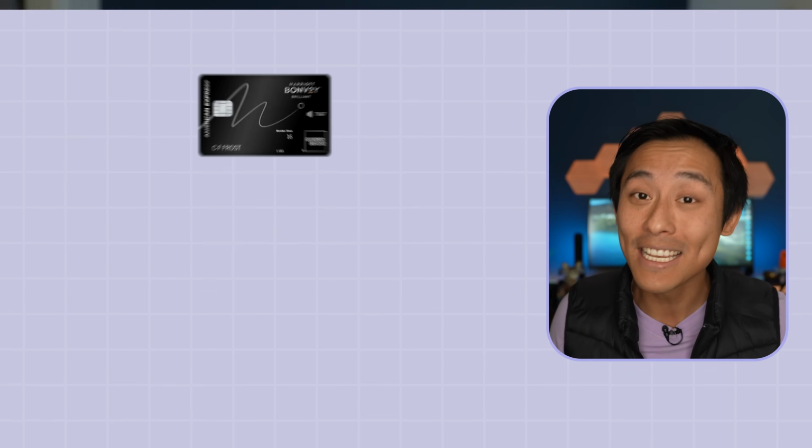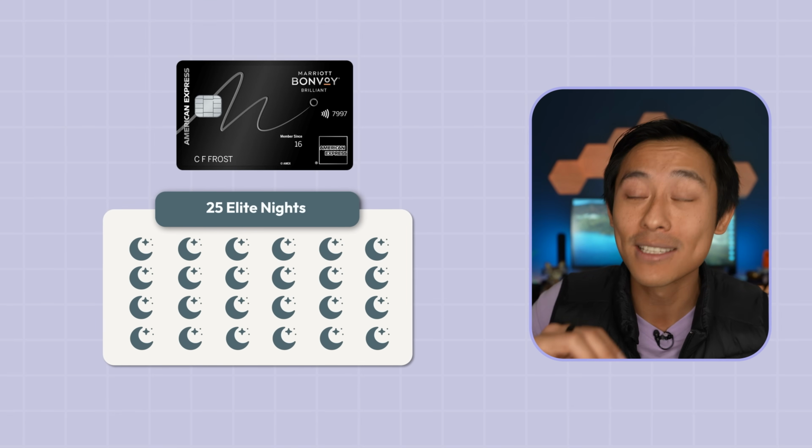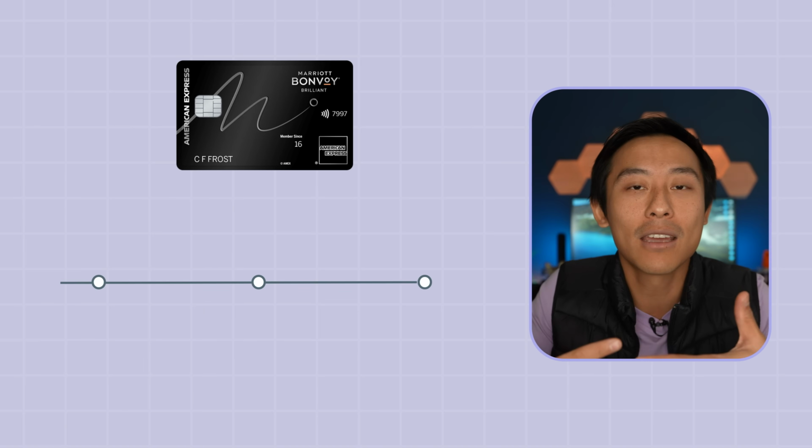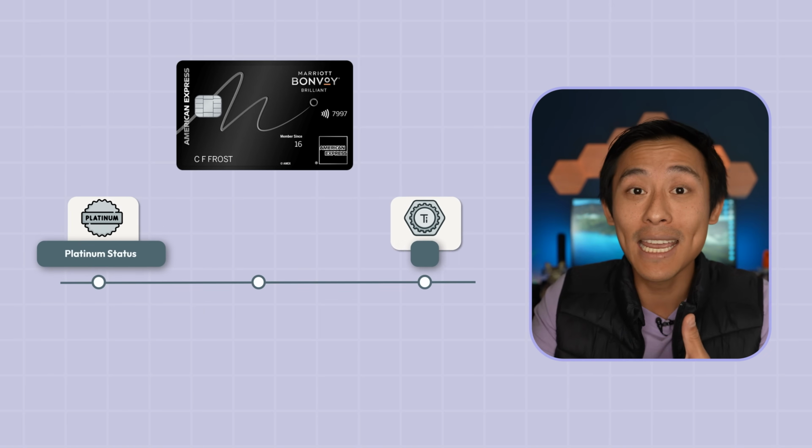Card number 3, we have the American Express Bonvoy Brilliant. This is a very tactical card, not really using it for the spend, but this card gives me 25 Elite Night credits that help me further qualify for Marriott status. In addition, the card automatically comes with Marriott Platinum status. So if you don't want Titanium, you're good to go.